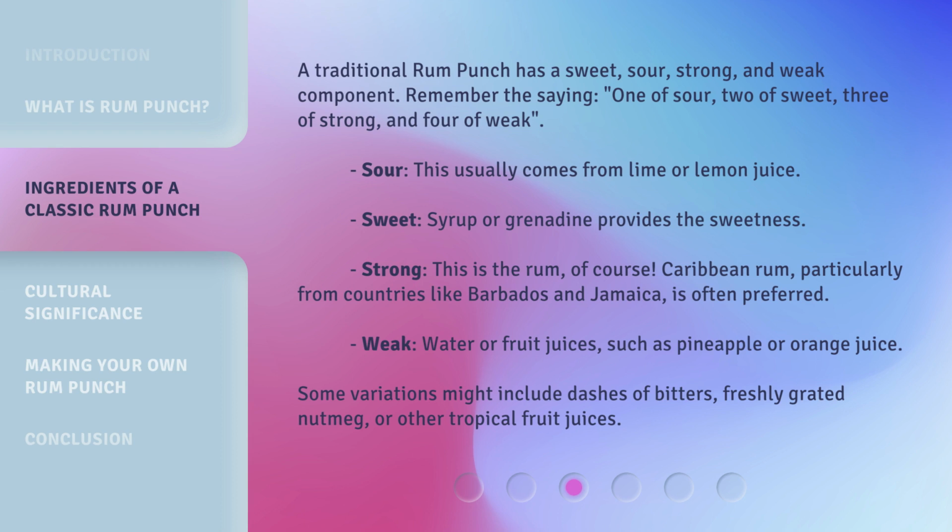Of course, Caribbean rum, particularly from countries like Barbados and Jamaica, is often preferred. Weak. Water or fruit juices, such as pineapple or orange juice. Some variations might include dashes of bitters, freshly grated nutmeg, or other tropical fruit juices.